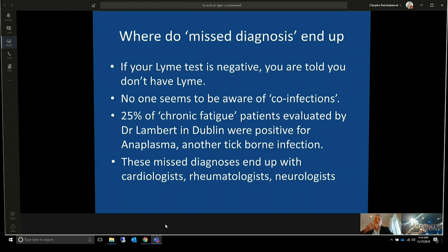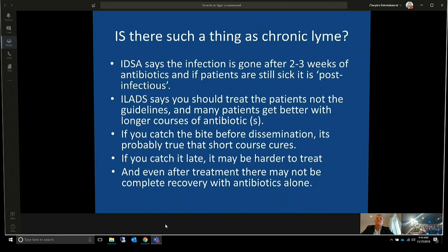So some cases of chronic fatigue are Lyme, other co-infections, and I'd rather have antibiotics for a few months than be given a diagnosis of chronic fatigue for life. So they end up going to cardiologists, rheumatologists, and neurologists. Is there such a thing as chronic Lyme?